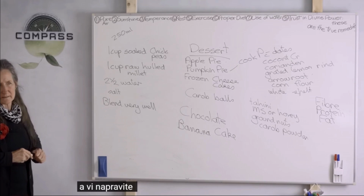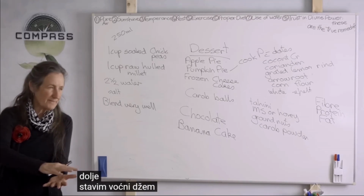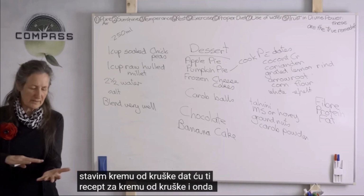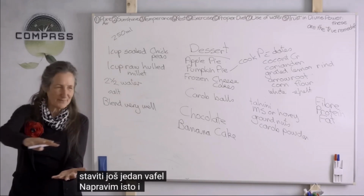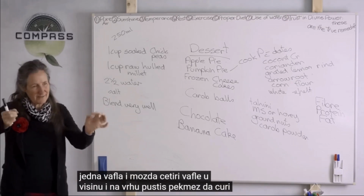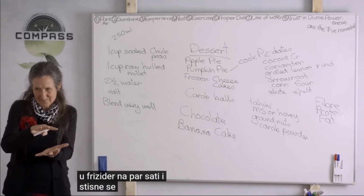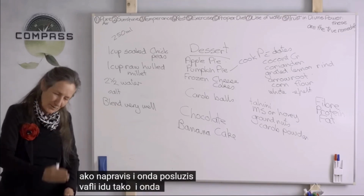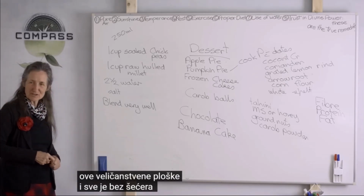And you make this into a cake. How do you do that? How do I make that into a cake? I put a waffle down, I put a fruit jam, I put a pear cream. I'll give you the recipe for the pear cream. And then I slice strawberries and kiwi fruit. Then I put another waffle on. I do the same thing, and then I put another waffle on. And maybe 4 waffles high, and at the top you let the jam drip down and the pear cream, and then you put it in the fridge for a few hours and it sets. If you make it and then serve it, the waffles go like that. And then you cut these magnificent slabs, and it's all sugar-free and it's delicious.